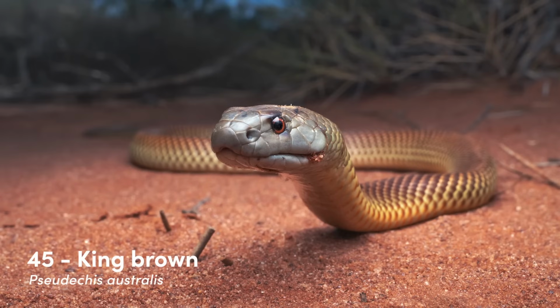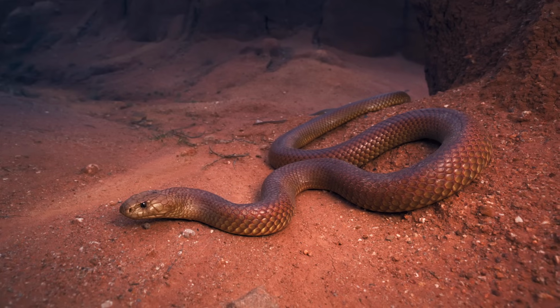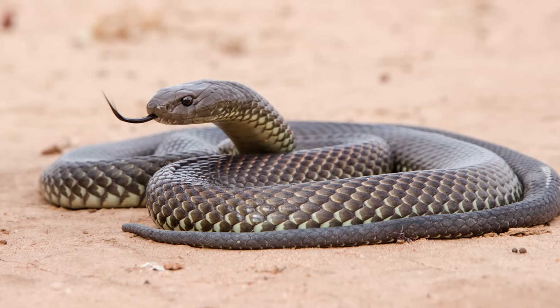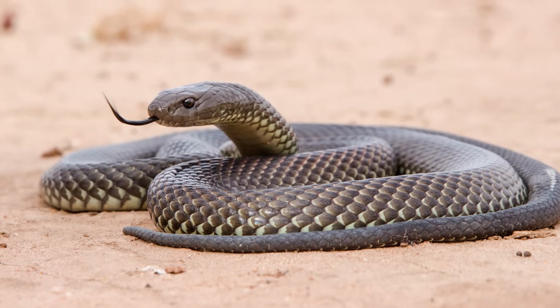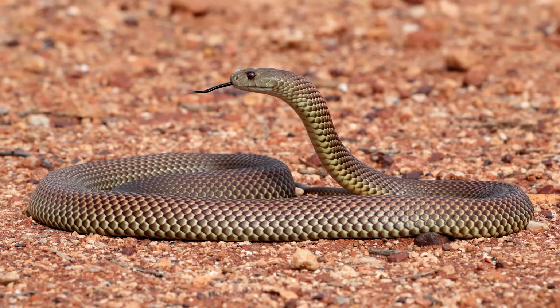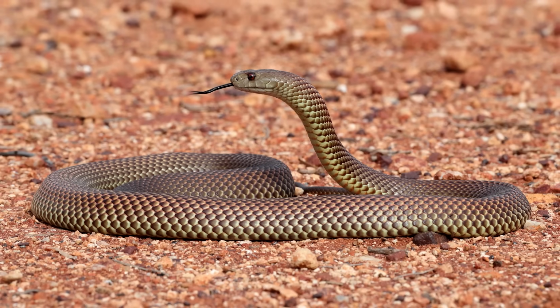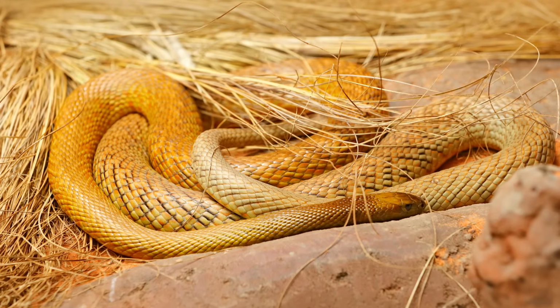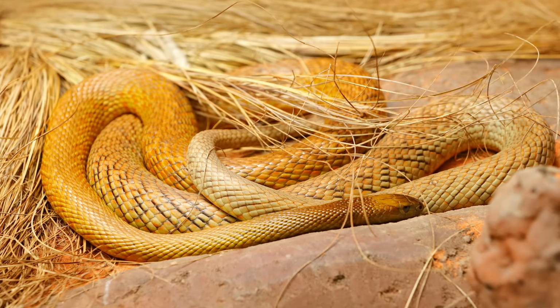The king brown snake is not actually a brown snake, rather, it is the first of 2 black snakes that we'll discuss. They are quite large, growing up to 3.3 meters or 11 feet in length, and are found in either a browny black or a reddish brown colour. The inland taipan, also known as the fierce snake, changes the colour of its skin depending on the season to aid with thermoregulation.